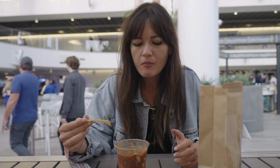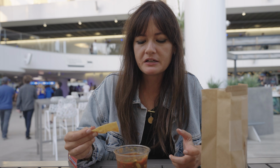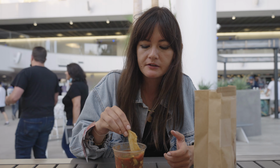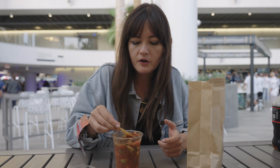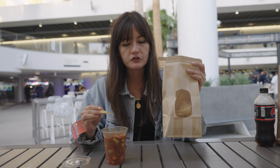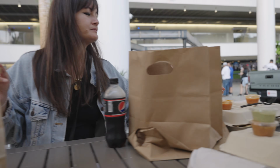It's okay. It just tastes like not a ton of flavor to the cocktail sauce. Obviously, very tomatoey. The chips taste like they're fresh and nice and crispy and good. Can we just hack the food? Let's hack it, okay.